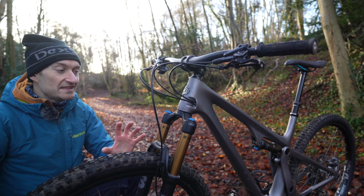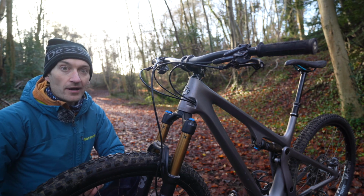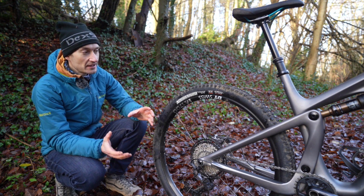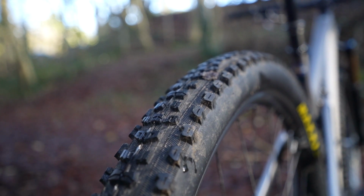I'm sure it's an easy fix, but you shouldn't have that on a high-end, expensive carbon fibre bike like this. I'm not loving the rear tyre on this bike at all. Filming here in December and it's really muddy. This Maxxis Aggressor tyre is not the best choice for mud riding.